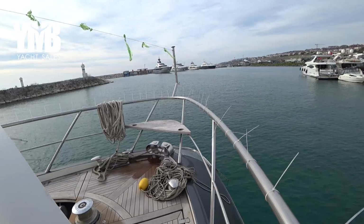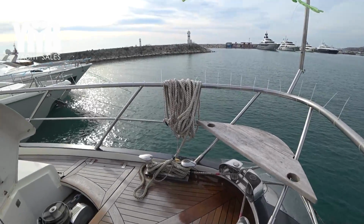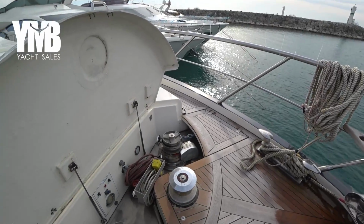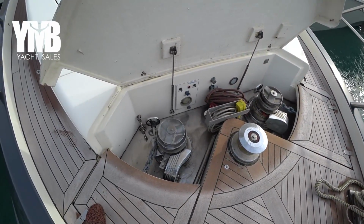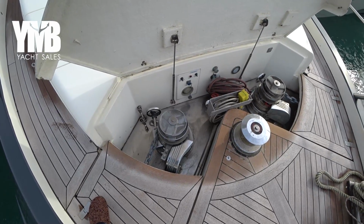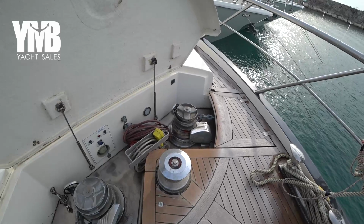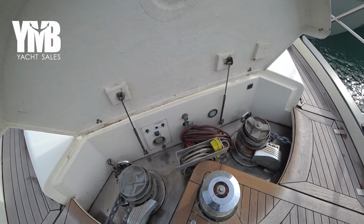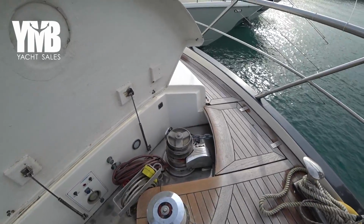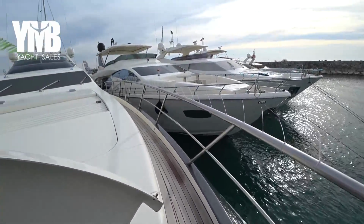Now we came to the bow, and we have here two big anchor windlasses from Lewmar, and one more capstan from Lewmar. And down here we have the connection for the remote control.